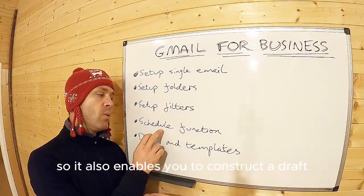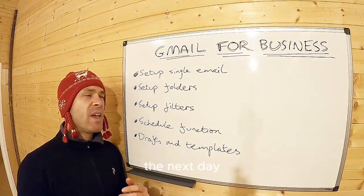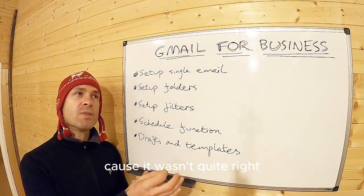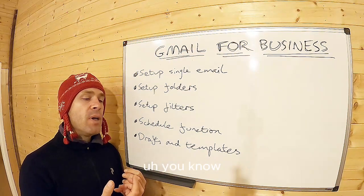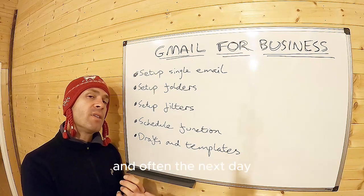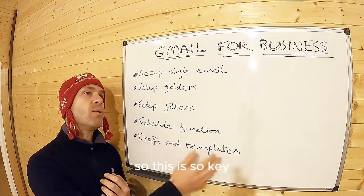So it also enables you to construct a draft the next day. Oh, I didn't quite like the way I worded that. I need to use a different word because it wasn't quite right. Your brain overnight goes through everything you've done, and often the next day you construct a much better sentence. So this is so key.